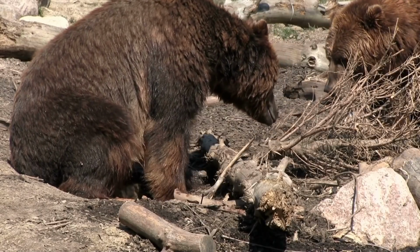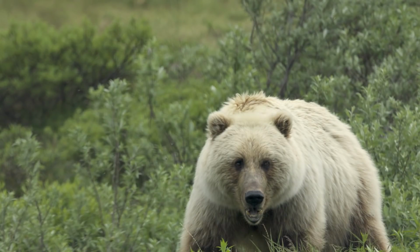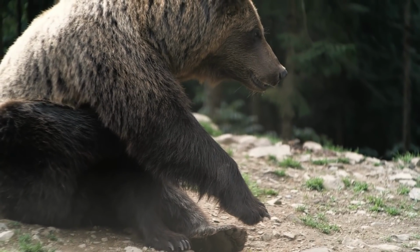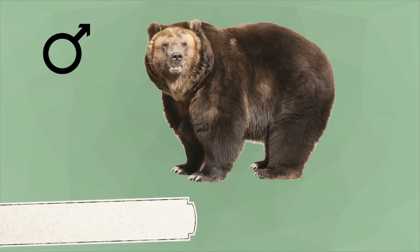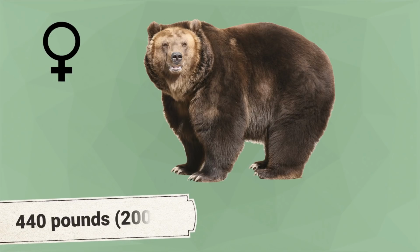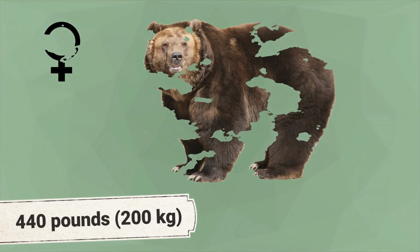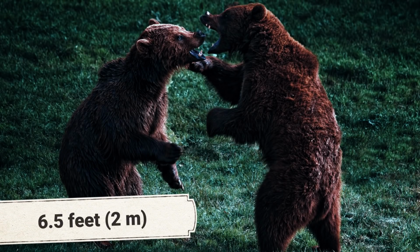These animals have thick coats, varying in color from black to brown and blonde. The guard hair of these animals is longer, sometimes having white tips, which gives them a grizzled appearance. The males are heavier than the females and can weigh up to 880 pounds, 400 kilograms. A large female will weigh up to 440 pounds, 200 kilograms. Male grizzly bears can grow to be a height of 6.5 feet tall, 2 meters, when they are standing on their hind legs.